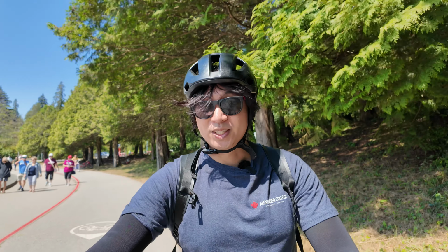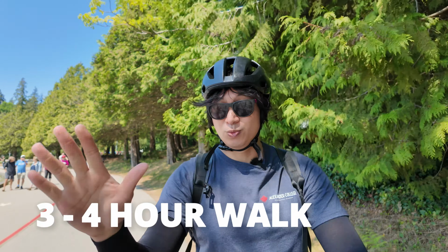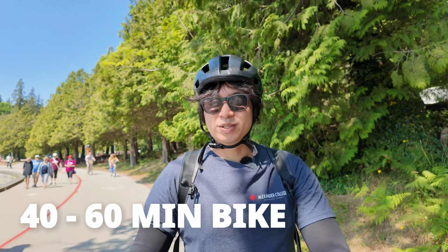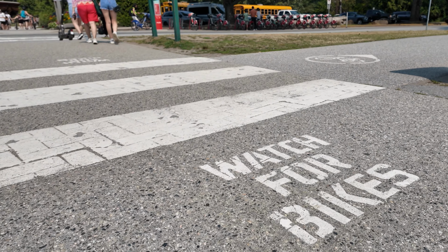So how long does it take to actually complete the Seawall? Well, according to the Stanley Park website, it takes about 3 to 4 hours to casually walk it, and it takes less than an hour to fully bike the path. It's also a two-way path, so you can either walk or bike in either direction.